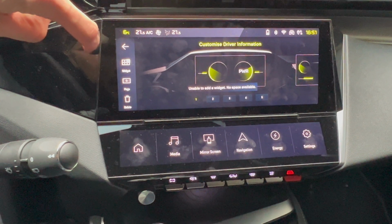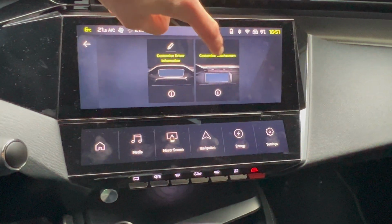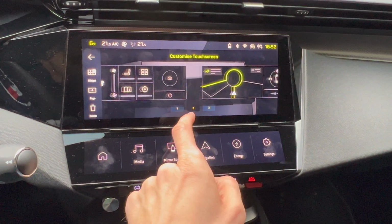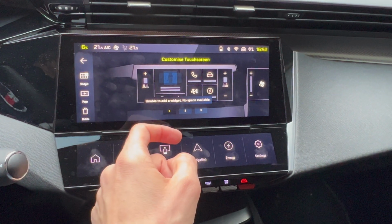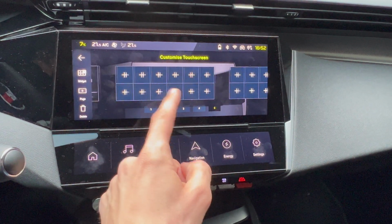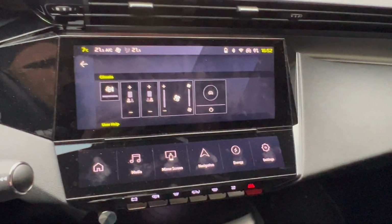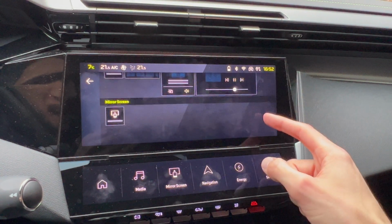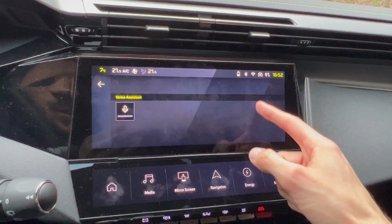Here you can have widgets in pages, and this is for this screen. This is for the main screen. So on the main screen you can have layout 2 and 1, and then here you can play with the widgets or pages. So you can add a custom page. Let's see if we can customize one. Add widgets. So you can add climate, user, applications, energy flow, radio, media, mirror screen, phone. So these are all of your apps, what you want to see, or voice commands.